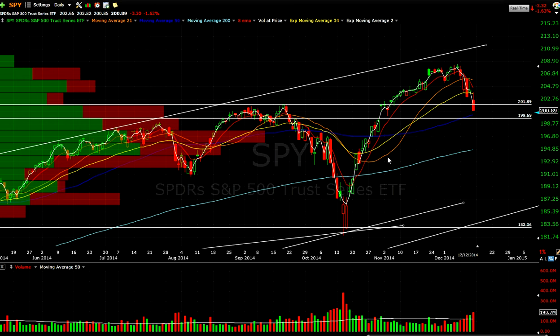You can see why. SSO is the same thing. If you wanted to buy it long or short, you want to wait, if you want to buy it long, until we see this signal in the SPY.